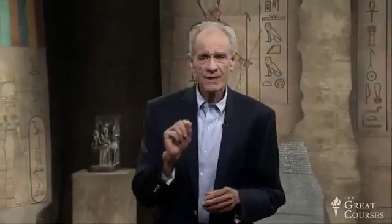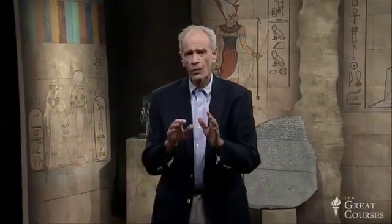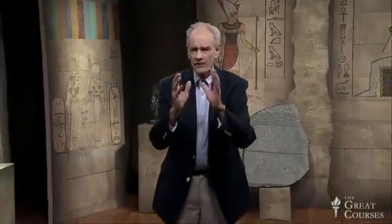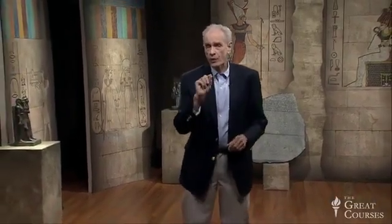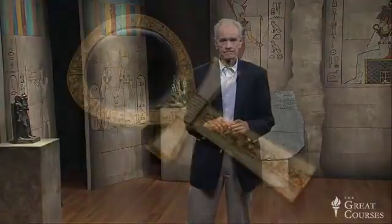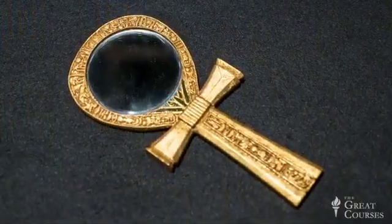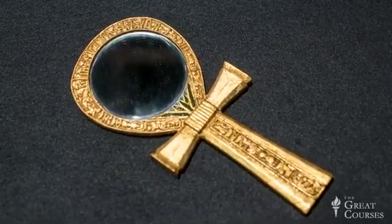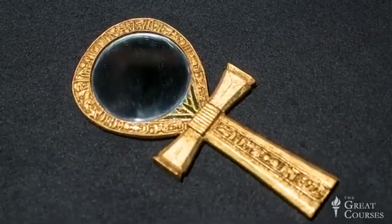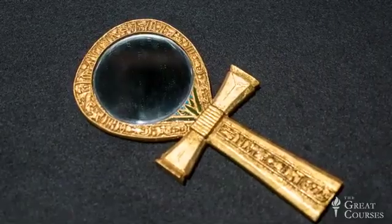Let's start with a magical mirror. There were many cosmetic and toilet objects in the tomb, but the most beautiful was a mirror case in the shape of an ankh. The mirror itself was missing, probably stolen by the tomb robbers due to the value of the metal. This modern reproduction is what the mirror probably looked like based on the case discovered in the tomb. It's shaped like an ankh, the hieroglyph for life.